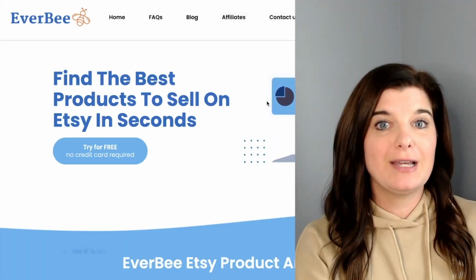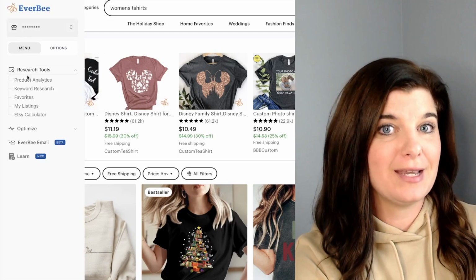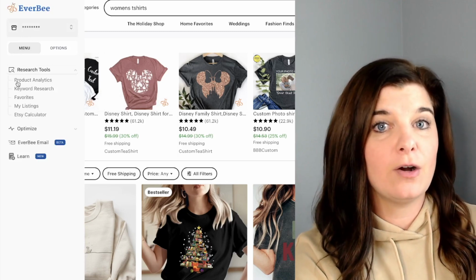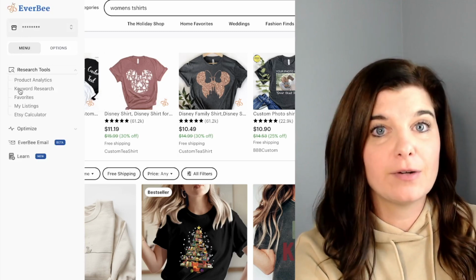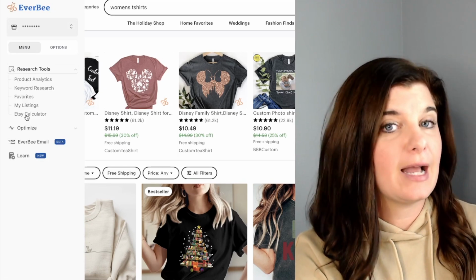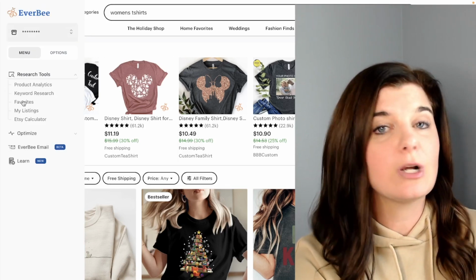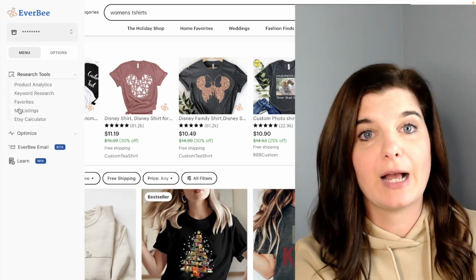Tool number 3 is Everbee. Everbee shows up as a Chrome extension within Etsy. So it offers product analytics, keyword research, ways to organize your listings, an Etsy profit calculator, and even Everbee email. I'm going to jump into a few of these right now to show you what it has to offer.